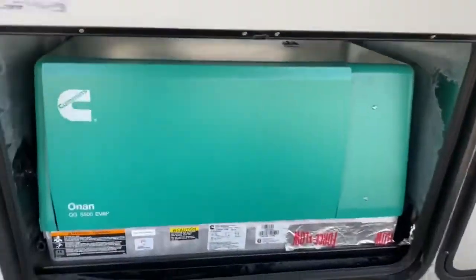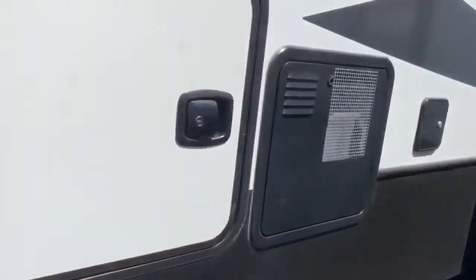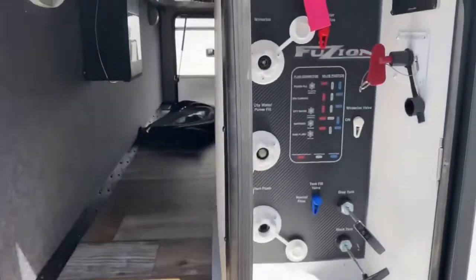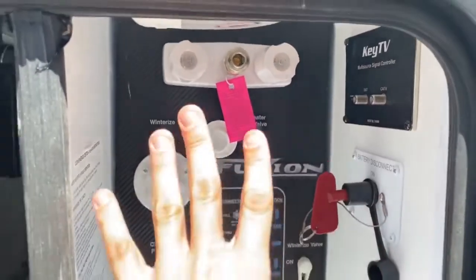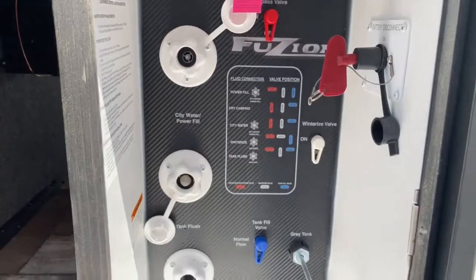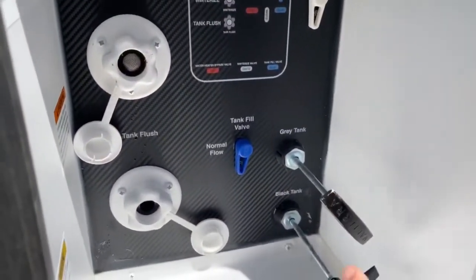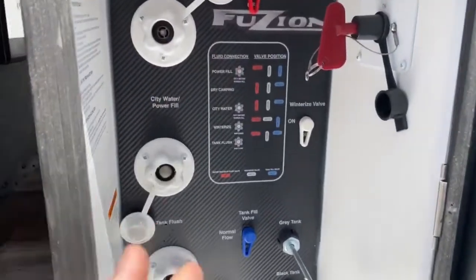Starting off on the front of the unit, you do have a large storage space here. Below that, you've got an Onan generator, and we will make our way around this side of the unit first. So you can see that you've got a large pass-through storage space here. Here's your battery disconnect, cable and satellite hookups. You've got a spray port here, city water fill, your tank, and your gray tank and black tank drains. And then you also have the ability to winterize from here.